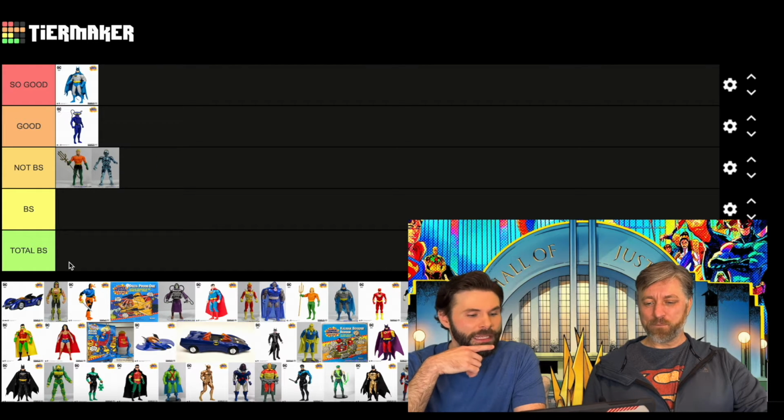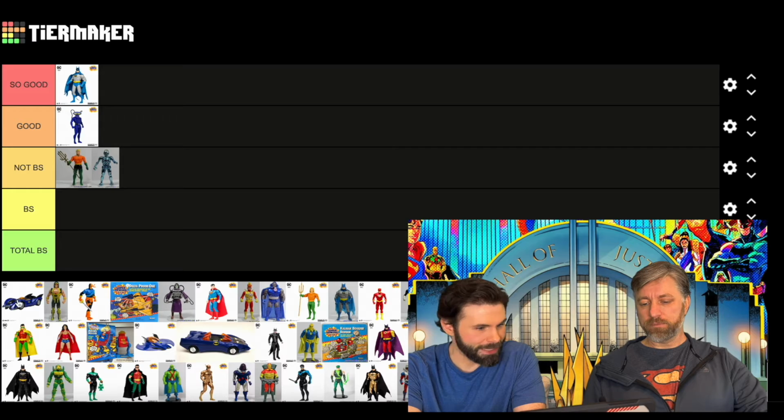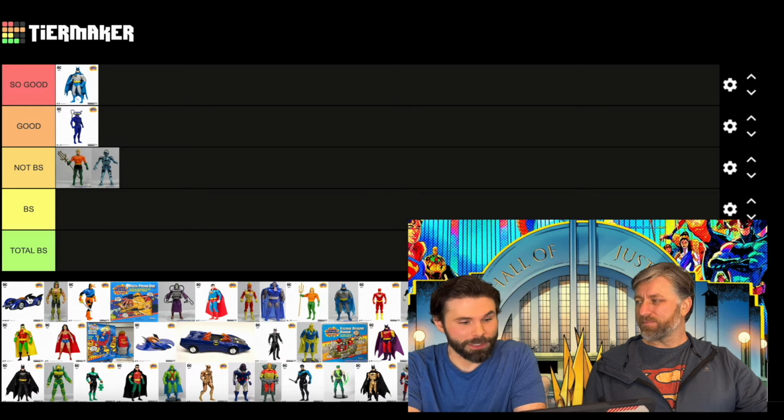All right, now we've got the McFarlane Batmobile. I think that was with Wave 4 as well. Kind of went along with the classic Detective Batman and the Tim Drake Robin. It had wings on it that we didn't see for a long time, and thanks to so many people for pointing that out. We do have the wings on our Batmobile now. It looks like this photo. I really, really like that Batmobile. I thought it was great. I kind of want to put that up into So Good.